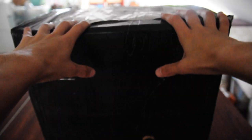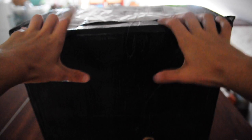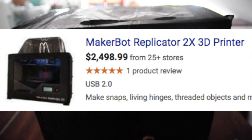But this isn't what I'm most excited about. What I'm most excited about is this. This is a Prusa i3 Mark II. Original Prusa. See, Prusa Research. If you don't know anything about 3D printers, this is sort of like the 3D printer to rule all other 3D printers. It's open source, so it's not overly expensive like some 3D printers, and it performs so well that it questions why people spend so much money on a MakerBot when they could just buy a Prusa.